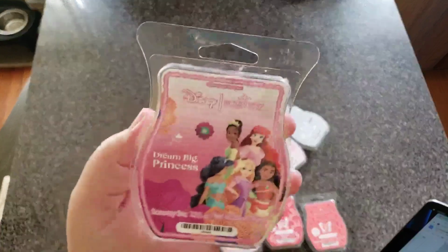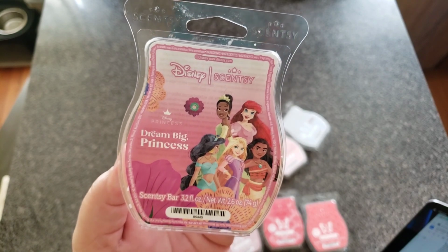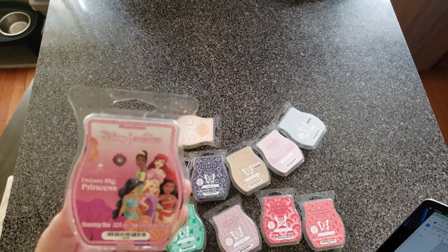I got zero performance out of this. I tried it twice. I did 5 cubes in my living room, and I smelled nothing. Then I did the last 3 cubes, and I mixed it with Pink Leather.